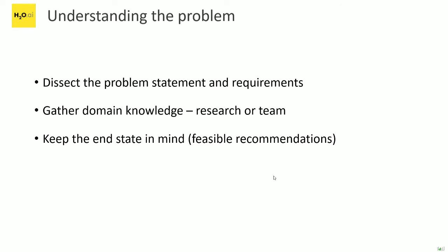But anyway, domain knowledge is very important, and I'll talk about that more as we talk about visuals. We'll get into some actual pictures and kind of out of these bullets. All right, and then finally, the other thing is always keep the end state in mind, just as when you're solving any problem. You're trying to get to a feasible recommendation, so don't lose sight of that.